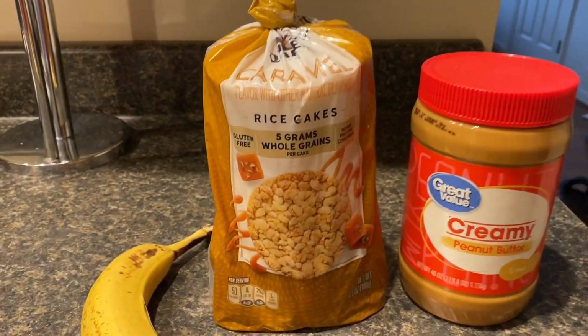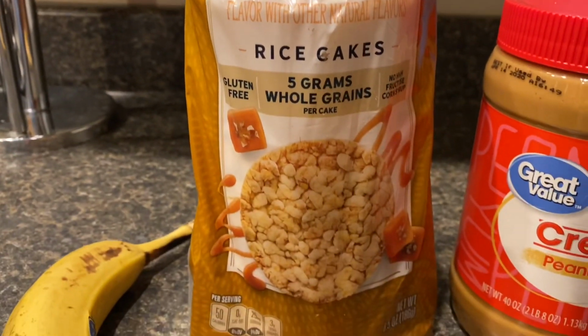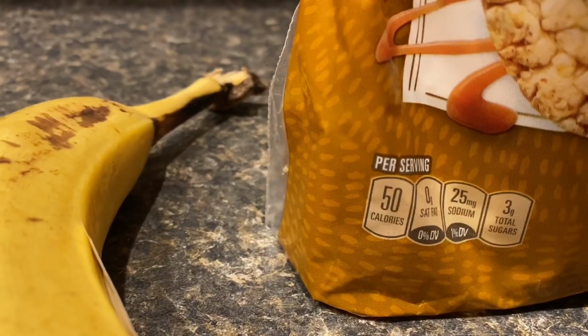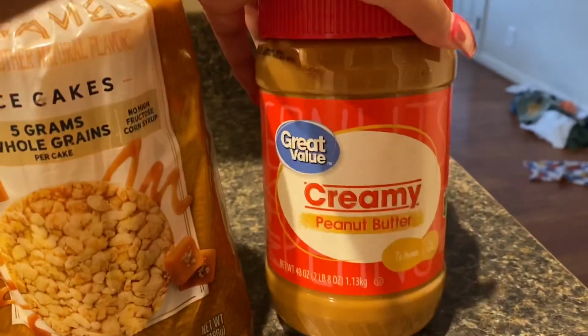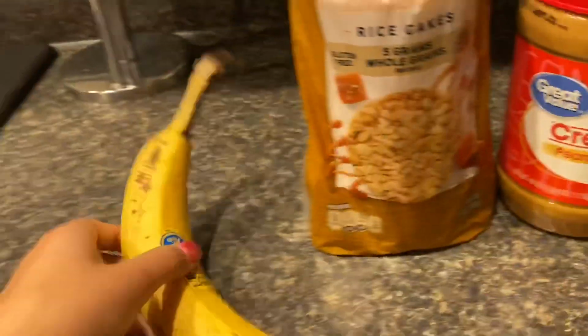So now we're going into the next day's breakfast. Some people might think, oh my gosh, she's just eating this for breakfast, but honestly, I'm very light with breakfast. I don't like heavy meals for breakfast too much because sometimes it upsets my stomach. So we will be eating rice cakes with peanut butter and bananas.